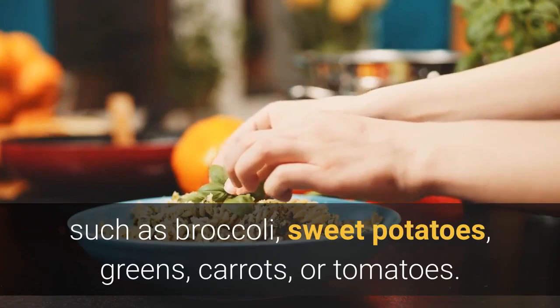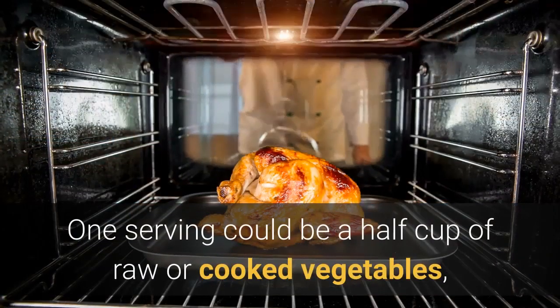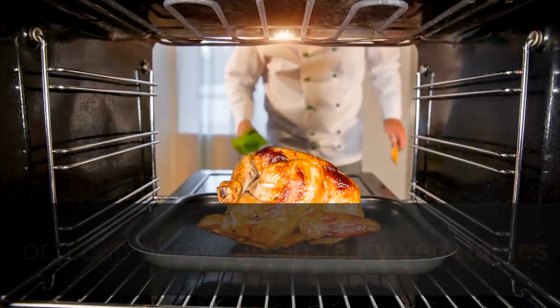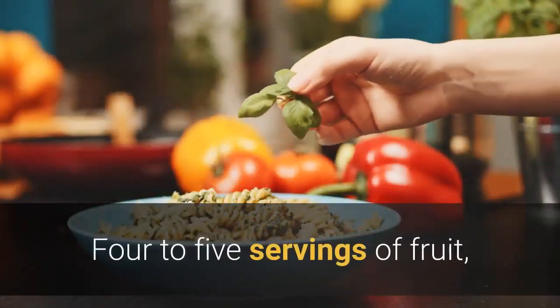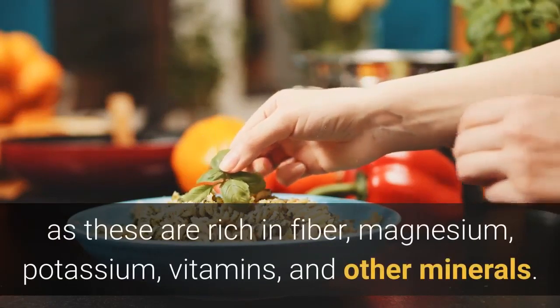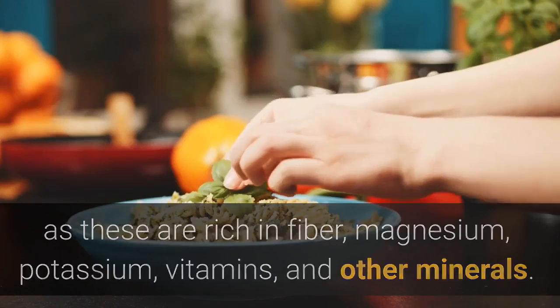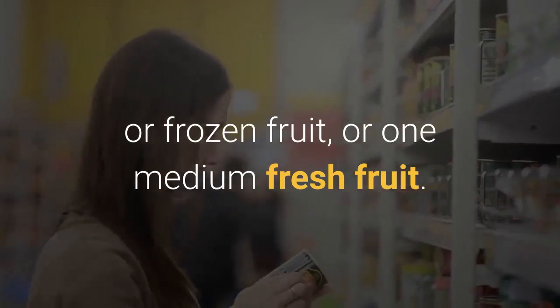4 to 5 servings of vegetables, including fiber and vitamin-rich vegetables, such as broccoli, sweet potatoes, greens, carrots, or tomatoes. One serving could be a 1/2 cup of raw or cooked vegetables, or a cup of raw, green, leafy vegetables. 4 to 5 servings of fruit, as these are rich in fiber, magnesium, potassium, vitamins, and other minerals. One serving may include a 1/2 cup of fresh, canned, or frozen fruit, or 1 medium fresh fruit.